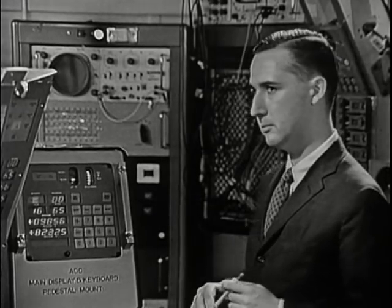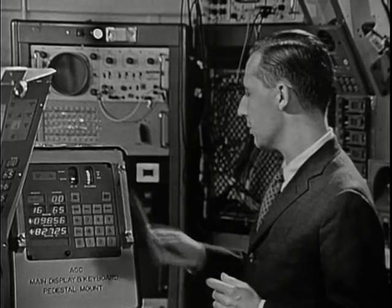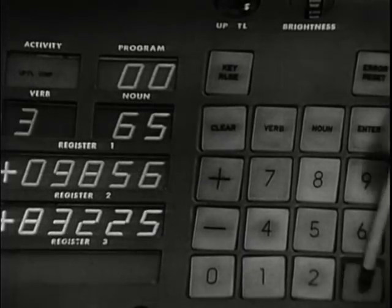I should think it's around launch time. That'd be interesting. Yes. The computer will continue to display that information until told otherwise. And it's told otherwise by another verb. In this case, the verb is terminate, 34. It's now forgotten that command.